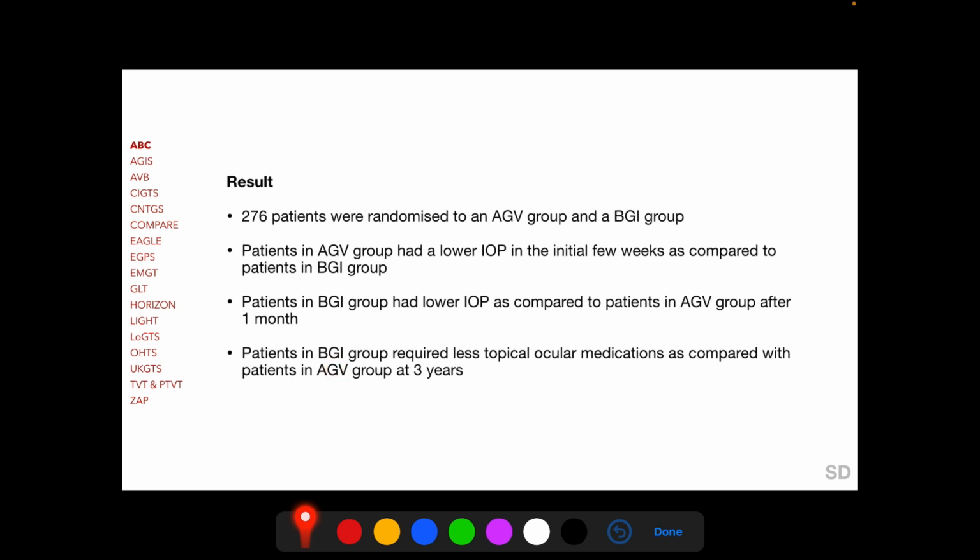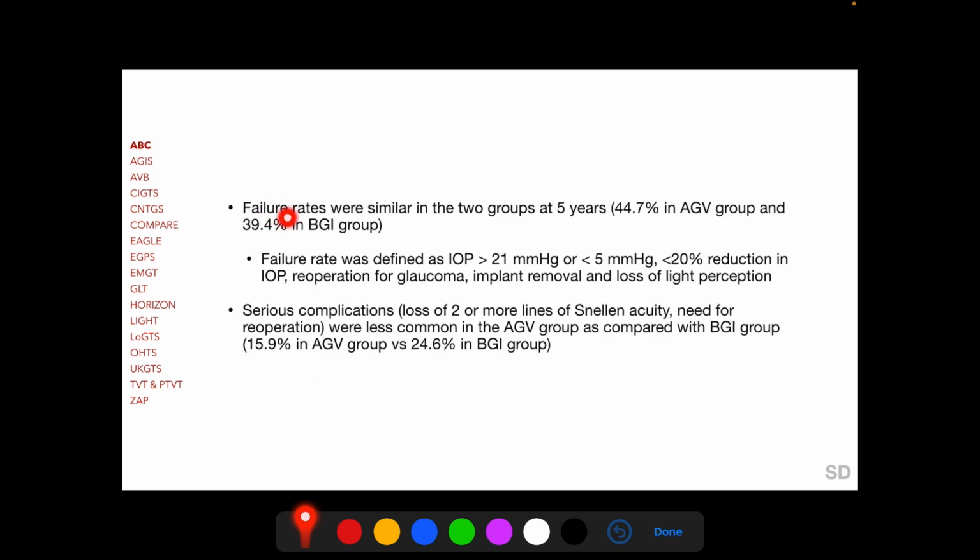Patients in the BGI group also required less topical ocular medications as compared with patients in the AGV group 3 years following the procedure. Failure rates were similar in the two groups at 5 years following the procedure, and failure was defined by the criteria given here, in which we may note intraocular pressure less than 5 mm of mercury was also a criterion for failure, which we will also find in other studies comparing surgical procedures. Serious complications, defined as loss of 2 or more lines of Snellen visual acuity or need for reoperation, were less common in the AGV group as compared with the BGI group.